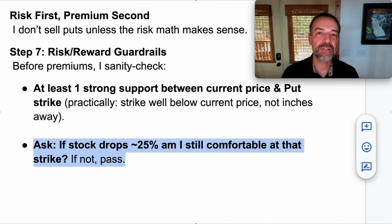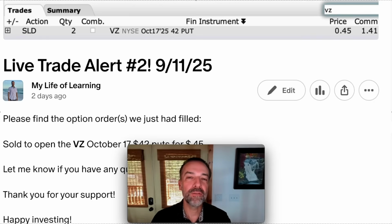And then finally, ask yourself, if the stock were to drop 25% right after I do this trade, am I still okay? No, we won't like it, but are we still okay with the position? If you answer no to that, then I wouldn't do the trade. You have to be comfortable with the companies you're selling put options in. You don't need 40 trades to have a good month, but you do need multiple really good trades. And they need to be well thought out, and ones where the odds of you winning are in your favor.